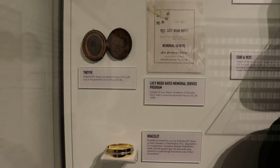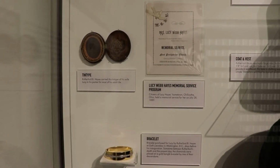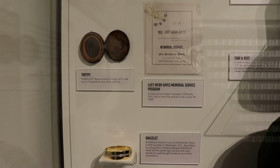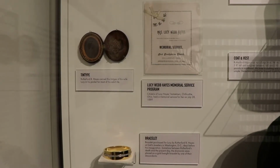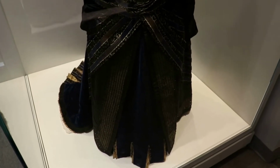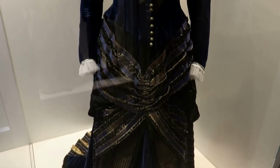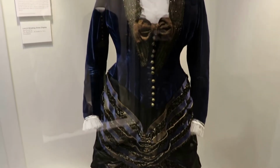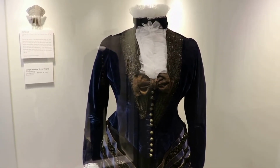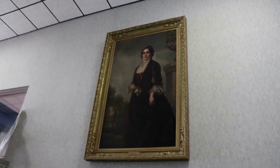There's a tintype of Lucy that Rutherford carried in his pocket for most of his life, as well as a program from the Lucy Hayes Memorial Service in her childhood hometown of Chillicothe after her passing in 1889, and a bracelet Rutherford purchased for Lucy. First Lady Hayes wore this dress for White House receptions between 1877 and 1881. As First Lady, she advocated for African American rights and was the first to invite African American musicians to perform at the White House. She was also known as Lemonade Lucy due to her support of temperance.